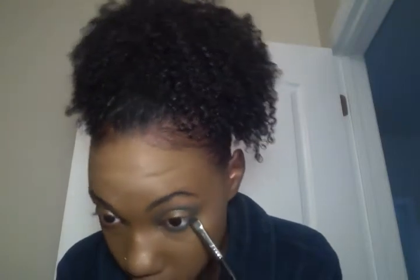I'm going to use the Sigma short shader brush because you can really pack on color. I'm kind of pressing this onto the lower lash line and doing short smudging motions. But more so packing it on. With the same brush, now I'm smoking it out, blending it out a little bit. Wow. That pigmentation though.